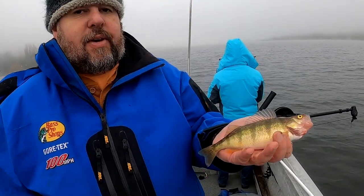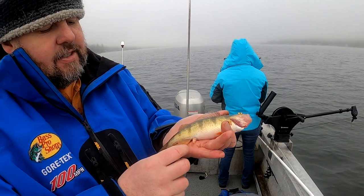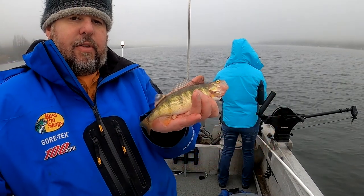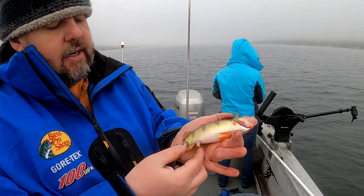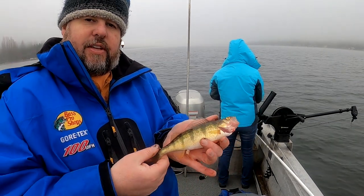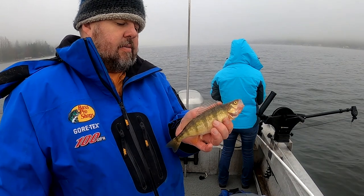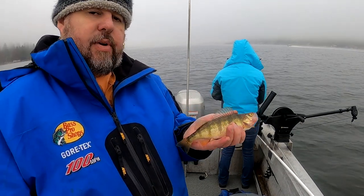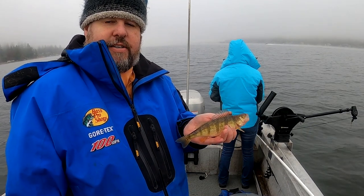That's a gravid female right there. See, she's popping out some eggs. But these perch, they're prolific spawners, and they survive really well, so that's why there's no limit on them. Because it doesn't really make a big impact. But, you know, take what you're gonna eat.